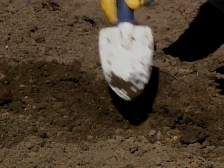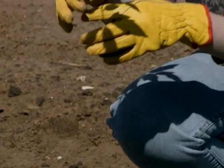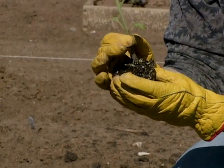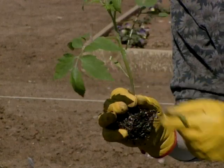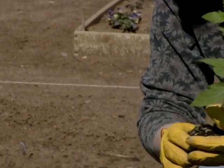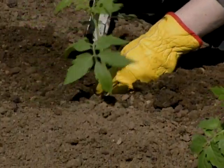Now, what I want to do is plant my tomato about halfway up the stem. The reason that you do this is it gives it a little bit more support. You can see it's a little loose here. And also, this will actually root all along the stem, and that will help with the support of the tomato in the wind that we have here. So I'm going to go ahead and plant this about halfway up the stem.